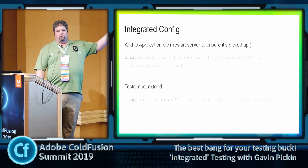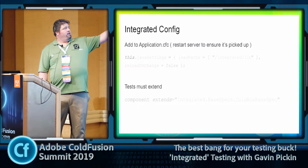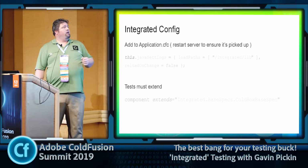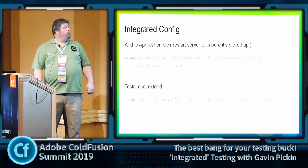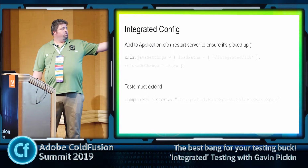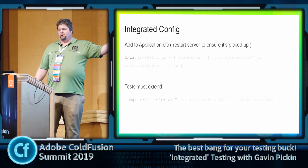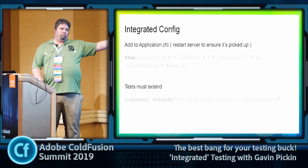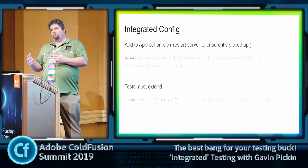So with Integrated, you can do a couple of things real quick to get it working, because it is a Java lib in there. So you do have to add this.java settings to your Application.cfc in your test folder. And on 2018, I had to restart the server just to pick it up. And for the tests that you're working in, just make sure they extend the Integrated base spec, the ColdBox base spec. And if you're reading that right now, Integrated is just for ColdBox apps because it's got some cool stuff in it that works well with ColdBox.